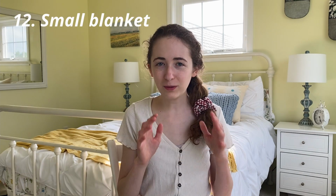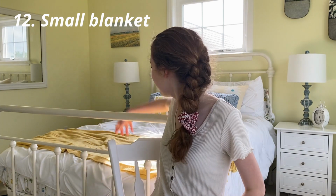A small blanket is also a good idea, kind of like this one on my bed behind me. You can keep it on your bed, so after you've been sitting at a desk in a classroom, you can go relax on your bed without getting your outside clothes on your comforter. But it's also good because you can take it outside and use it as a picnic blanket.